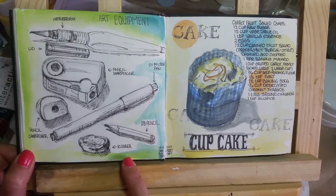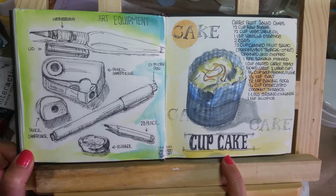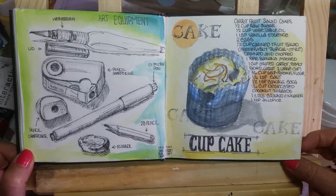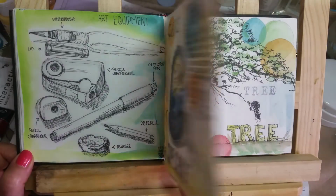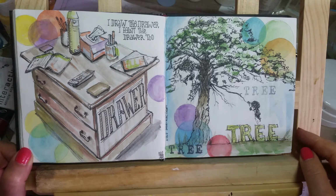Equipment, this is all the bits and pieces that I use in drawing. And then this one was cake, so I drew a cupcake, and I also put the recipe on and used some of my stamps just to give it a bit of interest. Drawer, as in a set of drawers, I think, I'm not sure, or drawer, yeah, it's a funny word, isn't it? I draw the drawer and I paint the drawer too.